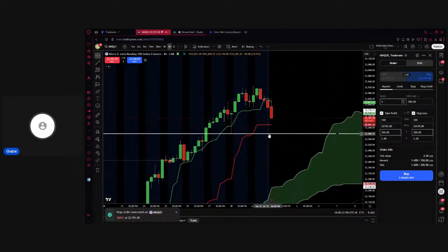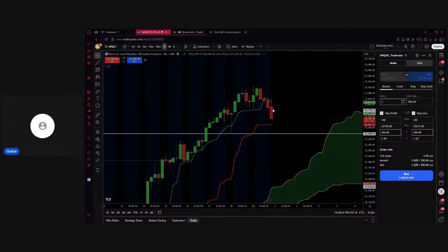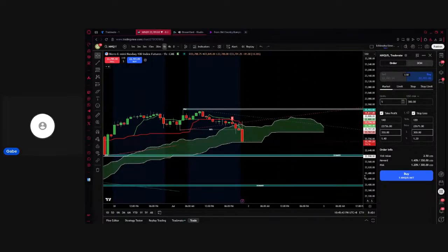and as well as the TK cross, like over here, the Kijun line is here. So it may want to come retest 640, 650 around there, and then from there, a bounce. So let's see what it's doing on the 1 hour. It's exiting the cloud. That's good.